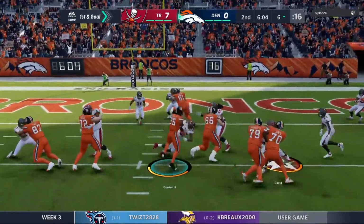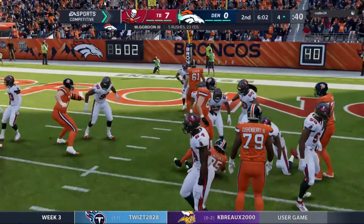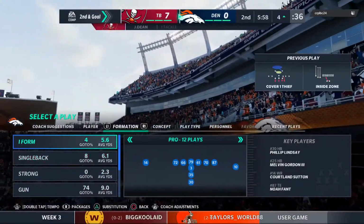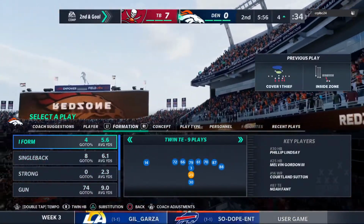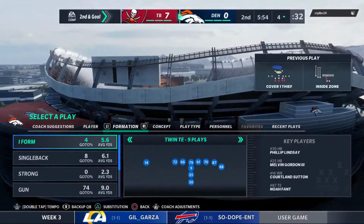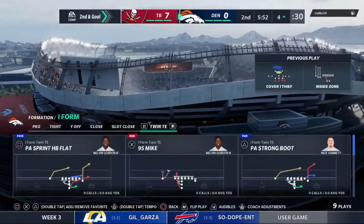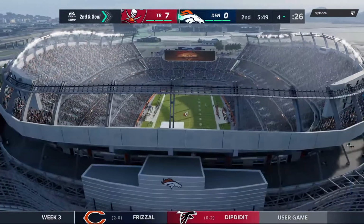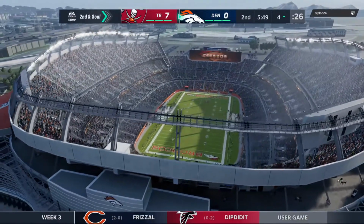First and goal, Melvin Gordon. He gets a little bit closer. He takes it from the 6 inside the 5 to the 4. Be interesting to see now what they do offensively down near the goal line after not much there that time. As the offensive play caller, that may change your sequence now. Instead of coming right back with a running play, you may have to go to the air.